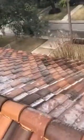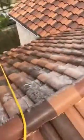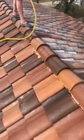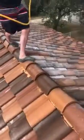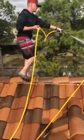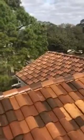What we're doing, you can see it's low pressure cleaning methods. So what that means is that we use a chemical-based treatment, and it has algicides and detergents in there that soak into the tile and help to lift up the mold and algae that we've got on the surface. You can see Marshall walking carefully along the roof, making sure everything goes good. He's doing another treatment on this side.